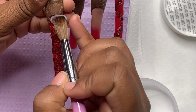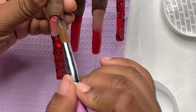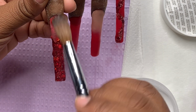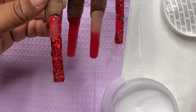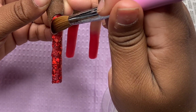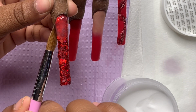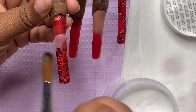Now here's where we're going to start to encapsulate with the clear. I didn't use Dynamic's clear this time. I used a different clear because it's a little bit more on the thick side. Dynamic can be a bit watery, but please keep in mind, y'all, I'm not talking down on Dynamic because I do love it. But I believe that Dynamic is a little bit more watery because they're located here in Texas. So Texas gets very hot, which means the acrylic dries very quick. So it has to be on the watery side if you're located somewhere like Texas.